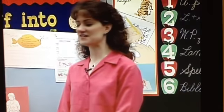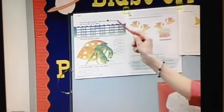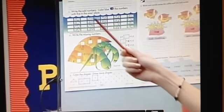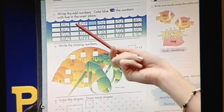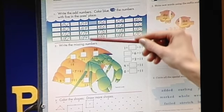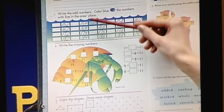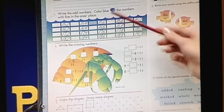Students watching, for your seat work papers in arithmetic, write the odd numbers, color blue, the numbers with 5 in the ones place. They have filled in the even, so that'll be easy for you to find the odd. And then here's a secret, this row, when you get to it, you're going to find 5s in the ones place if you did it right. So this is the row that will be color blue.